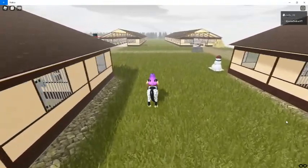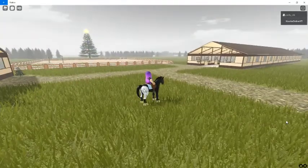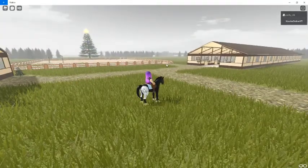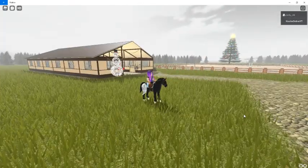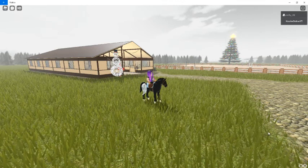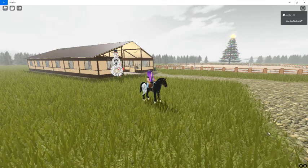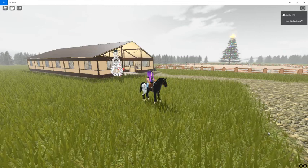We've got to put apples away. I cannot find Allie. Oh, she's over there. All right, guys, I'm going to put apples away. I'm going to go catch up with Allie, and then we're going to get a photo in front of this Christmas tree. But you guys will see us moving on to the next suggested Roblox horse game.